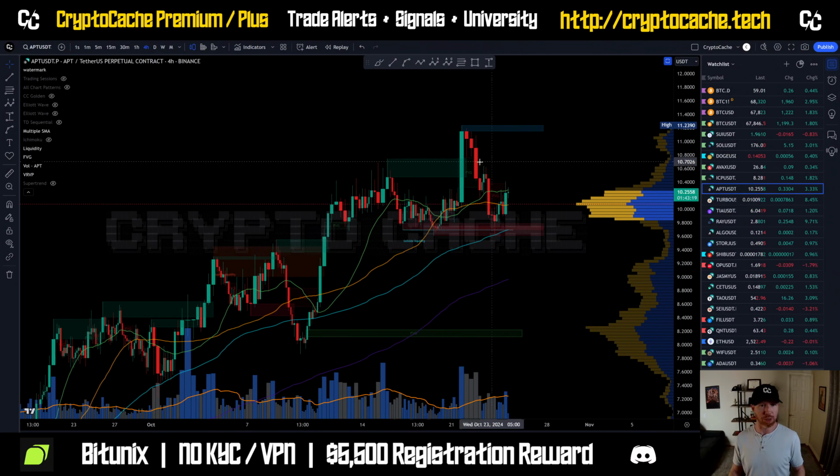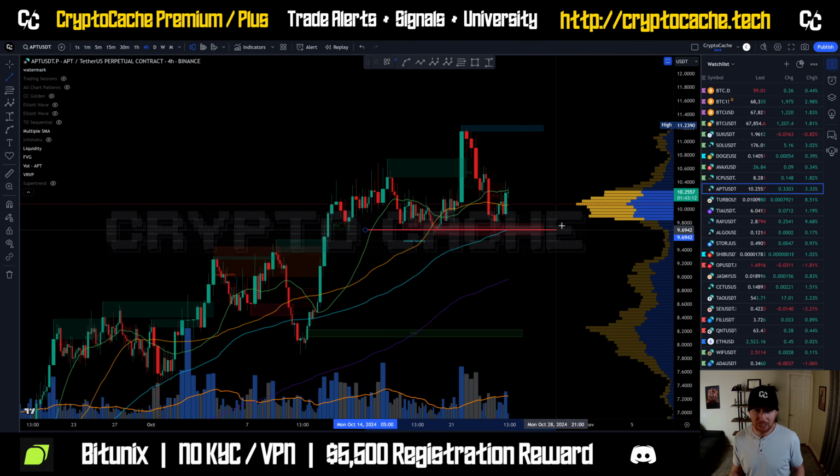But what we want to look at here would be a couple things. First of all, let's acknowledge this local low here. So we go ahead and draw a trend line out here, letting us know where we're at. Okay. Again, we've seen the price action wick down there multiple times without crossing or closing below.